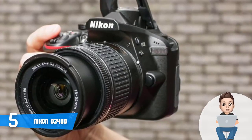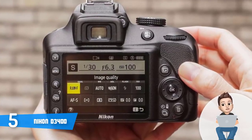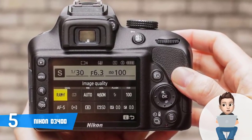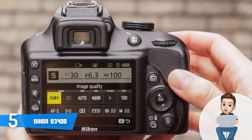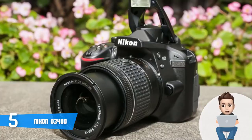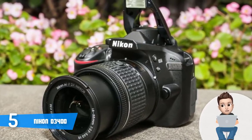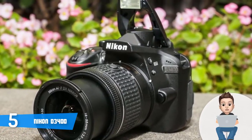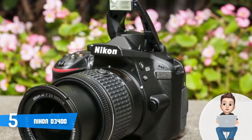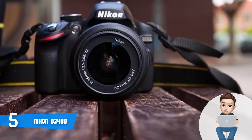I would also like to mention that the EXPEED 4 processor will let you record full HD, 1080p videos and a continuous shooting rate of 5 FPS with full autofocus performance, which is pretty good for its price tag. Another great thing about this camera is the presence of the built-in SnapBridge Bluetooth connectivity, which will ensure a quick transfer of everything that you've previously captured to a mobile device. Besides this, SnapBridge requires a one-time setup for up to 5 unique devices, so the transmission of your photos and videos will be exceptionally smooth.